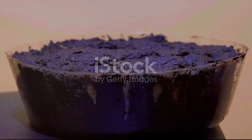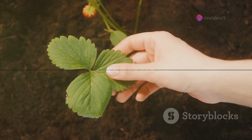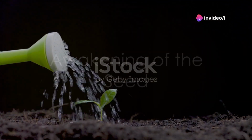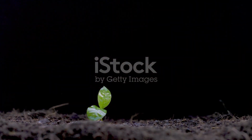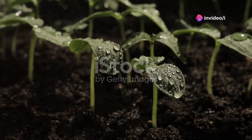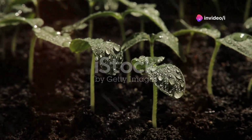So, how does this incredible transformation kick off? It all starts when the seed wakes up from its slumber. Imagine a seed as a sleeping beauty, lying dormant, just waiting for the right kiss of moisture to spring to life. As raindrops or irrigation waters seep into the soil, they whisper to the seed, triggering a remarkable transformation. This moisture is the key, the very essence that awakens the sleeping enzymes within the seed.